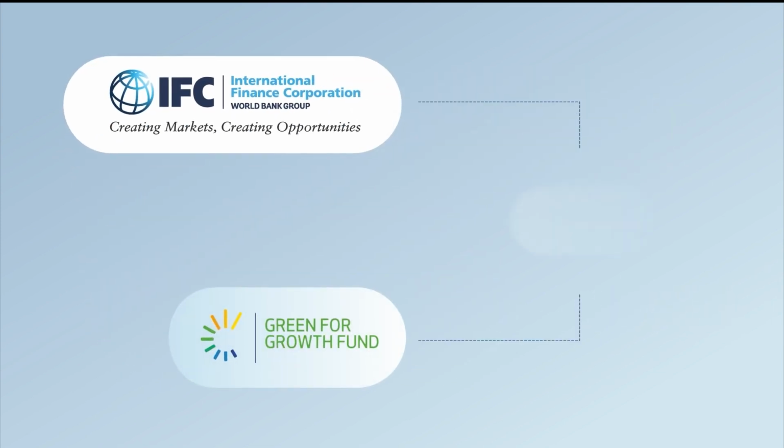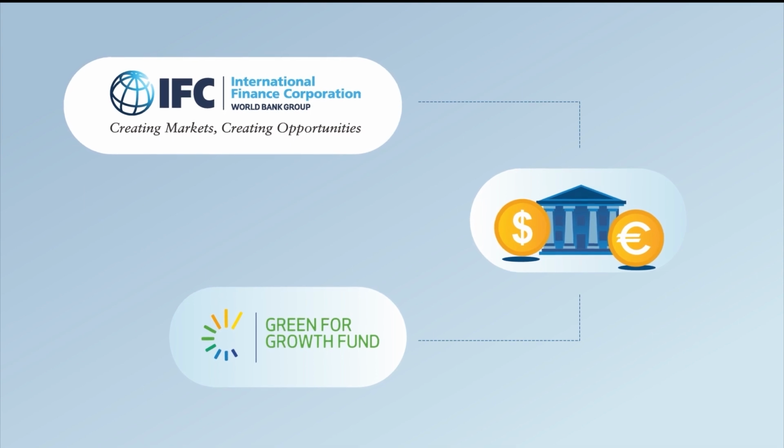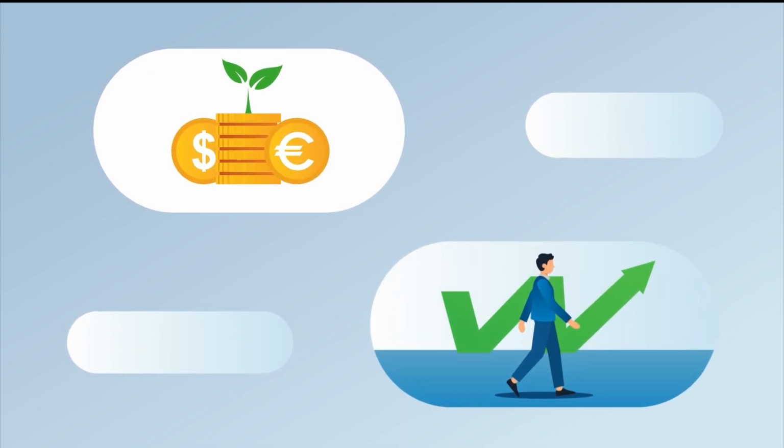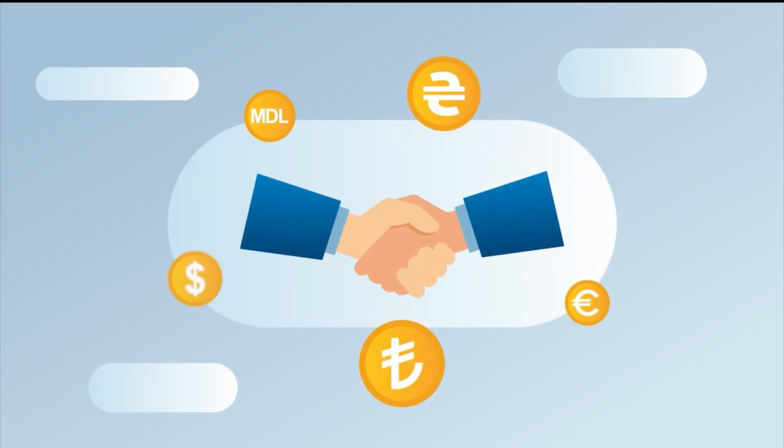The ESMS can help FIs gain better access to finance from international financiers, such as the IFC and GGF, who look for sustainability considerations in their investments and thereby unlock new business opportunities. The objective of the ESMS should not be to limit or impose significant barriers to deals, but to help appropriately identify and manage E&S risks and create value for the financial institution.